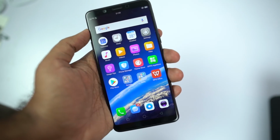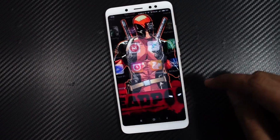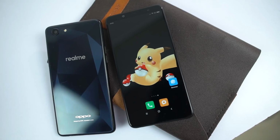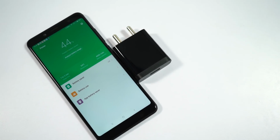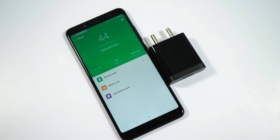On normal usage, you get about 4 to 5 hours of screen on time on Realme 1 and 5 to 6 hours of screen on time on the Redmi Note 5 Pro. Charging time is almost the same on both phones if you use the fast charger for Redmi. So in the battery department, Redmi Note 5 Pro is definitely the winner, but because of the bigger battery, it also becomes heavy, so keep that in mind.